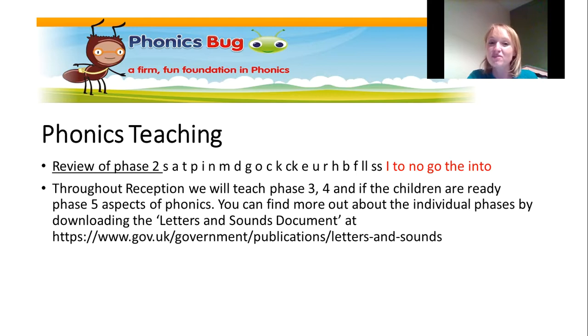So yes, it's going to be really exciting because lots of the children now are ready to start writing words, and some of those sounds they've not learnt yet, like the ee in sheep and the ow in shout. So those sort of sounds are the ones that we will be learning this year.